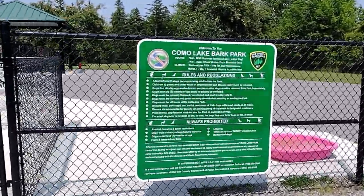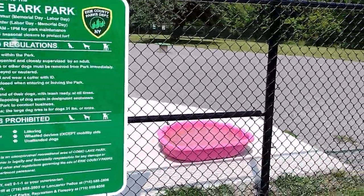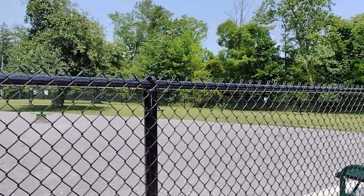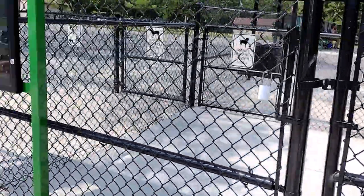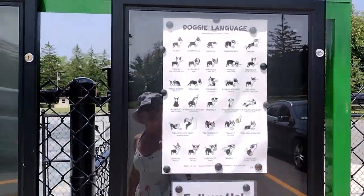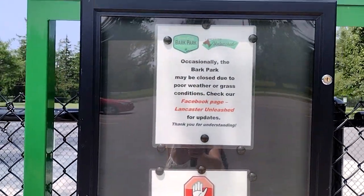Obviously, this is where you want them to be instead of all over the park. It's nice. They got a little pool for them. Place to run around. It's all fenced in. They have an area to keep your dogs in. A little bit of signage. Not what they expect.